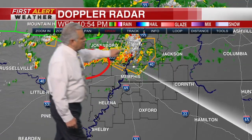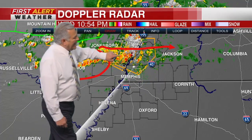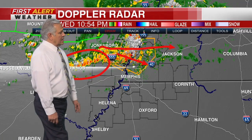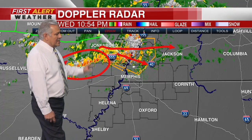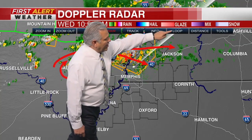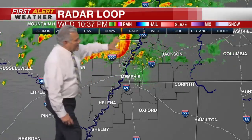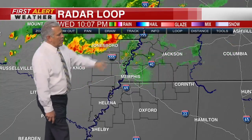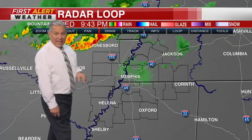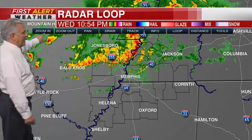The strongest portion of the storm may stay just to the north of Memphis, even though it's trying to go just a little farther to the south and east. But the real motion and energy is that area right there. And as I put this into motion, you'll see it. Check that out. Just kind of really pushing on through. Lauderdale County, get ready. That's about to come through. The town of Ripley, that will be impacting you within the next few minutes.